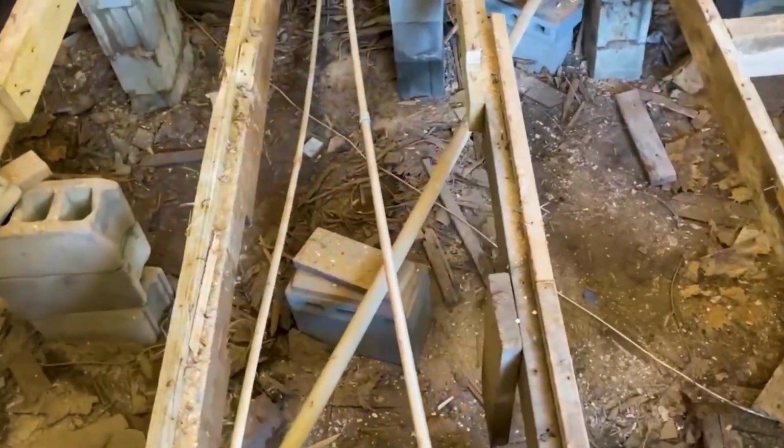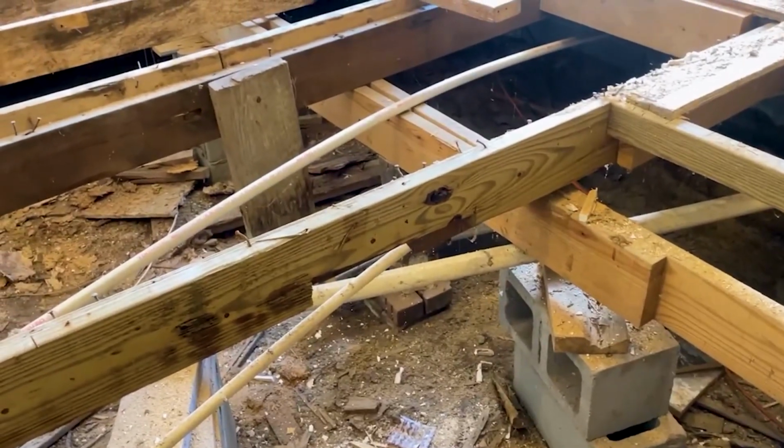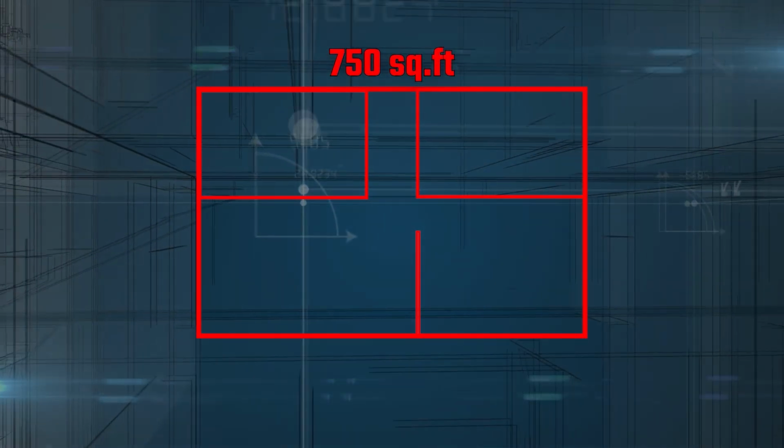I'm not surprised this house is in a small town in a rural area. There is no way something like this could be pulled through in bigger municipalities even long time ago. This property was relatively small, just 750 square feet.